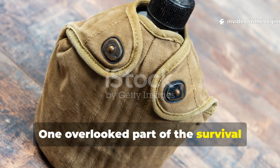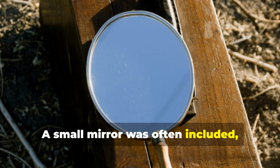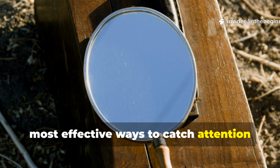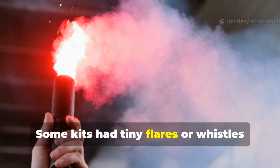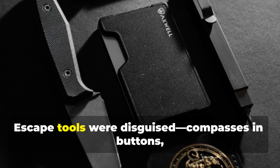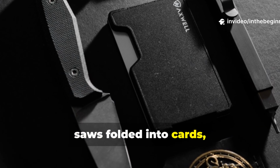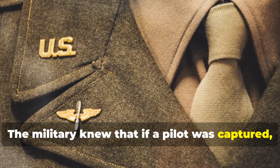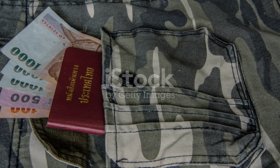One overlooked part of the survival pouch was signalling. A small mirror was often included, not as a vanity item, but as one of the most effective ways to catch attention from rescuers miles away. Some kits had tiny flares or whistles that could be hidden in clothing. Escape tools were disguised: compasses in buttons, saws folded into cards, and even hidden lockpicks. The military knew that if a pilot was captured, open tools would be taken, so they hid them in plain sight.